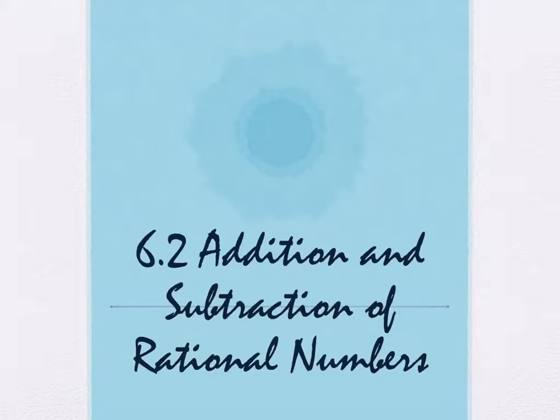All right, so we nearly finished 6.2 last time. We had taken a look at a couple of different ways of adding and subtracting with mixed numbers. One option was to keep them as mixed numbers. That might have been a new option for some of you. I know for me, that's one that I wasn't taught when I was in elementary school.